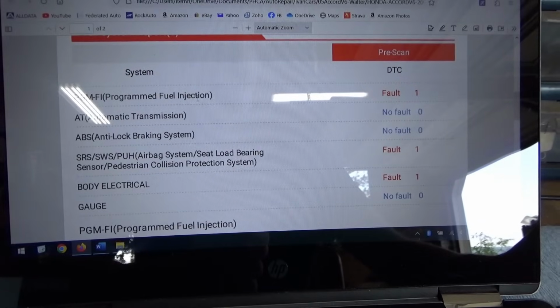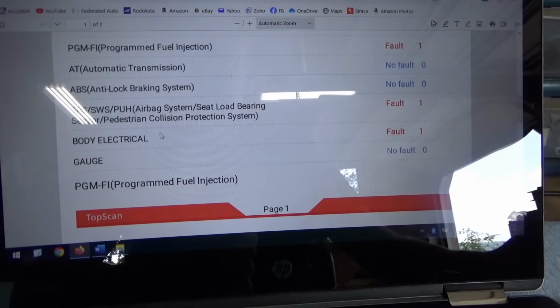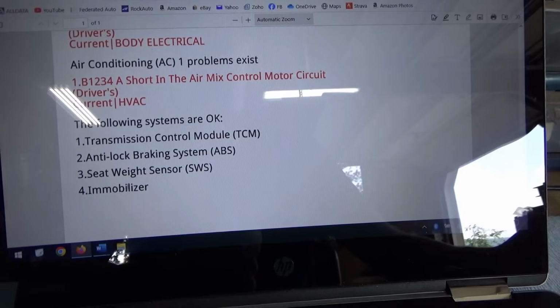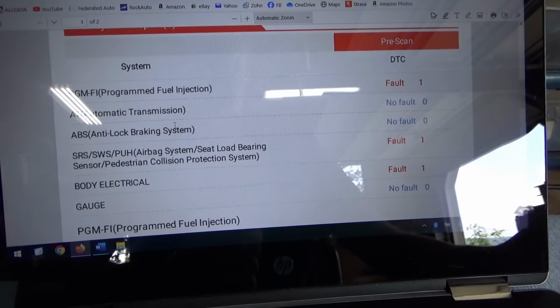Here we have engine, transmission, ABS, airbags, body, and gauge instead of seat weight sensor, mobilizer, and no air conditioning. Huh. Well, there you have it. There are some differences in the software. Apparently, they're both fully updated. The EDIAG Elite seems to be more like the launch software, or closer. It scanned more modules, so 8 modules total. The TopScan, I think they modified some stuff, so the coverage seems to be 2 modules less scanned in the whole health report.